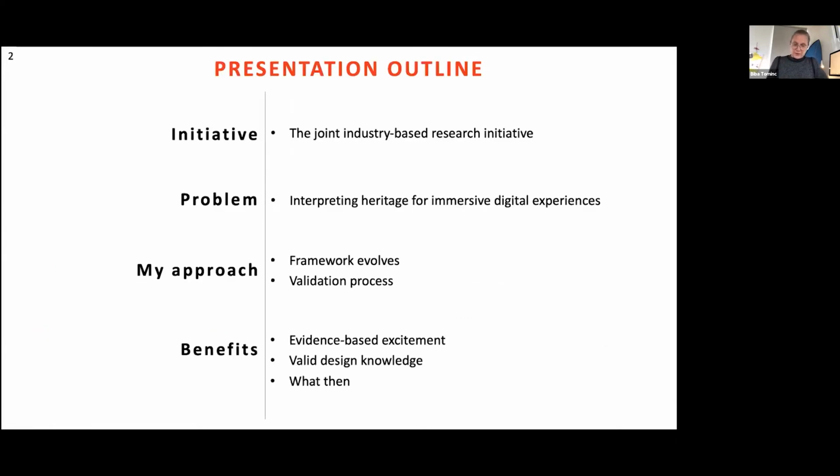First, I would like to talk through the joint industry-based research initiative to support this research. The emphasis will be placed on presenting the practical problem Victorian museums deal with. Then I will introduce my approach in developing a conceptual but user requirements-driven framework to support collaborative immersive design endeavors. I will conclude with the potential benefits and some further ideas that I believe this research can provide.